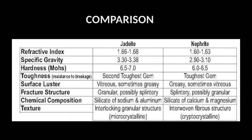The surface luster is what most people refer to when they try to determine, is it jadeite? Is it nephrite? You're going to notice, though, that people say jadeite is vitreous and sometimes greasy, and nephrite is greasy, sometimes vitreous. Now, how does one know what vitreous is versus greasy? If they're both a little bit of both, it makes it a little bit tricky. Yes, indeed, Jane. Jadeite is more brittle.